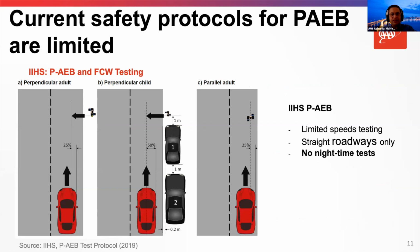You will see that the IIHS protocols also require testing both lateral and longitudinal for pedestrians and for VRU safety testing. Again, the key thing to see here is that most of these tests are performed during daytimes when the ambient lighting conditions are around 2000 lux and not really at nighttime. Now, as I was mentioning, most of these fatalities occur during nighttime. So there is clearly some sort of a disconnect here.